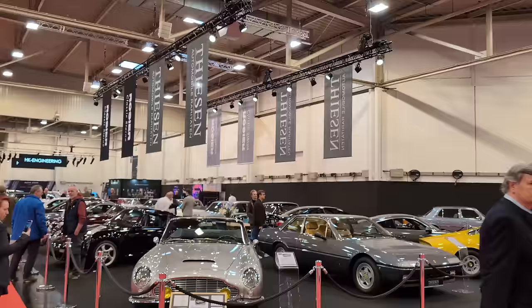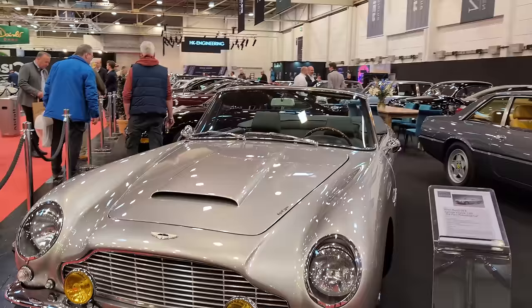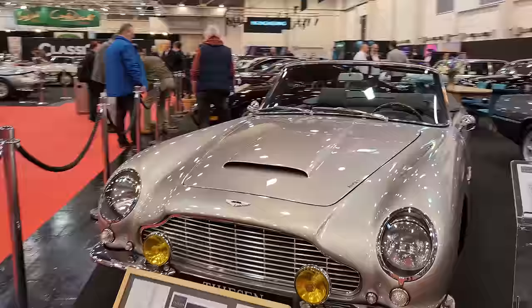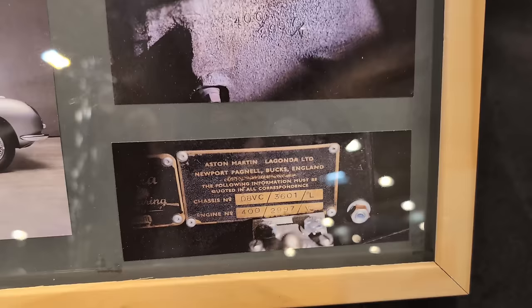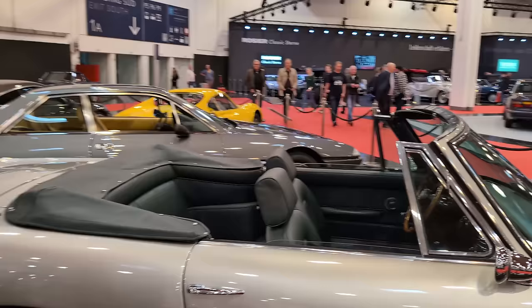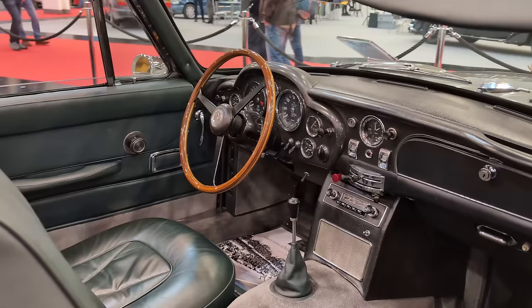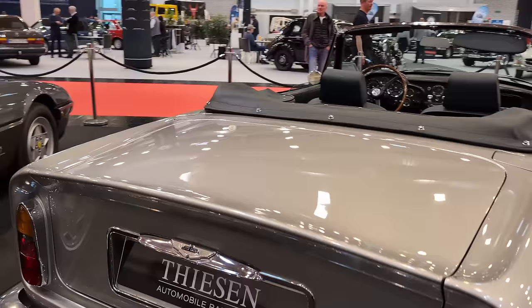Well, if that wasn't enough, there's another whole area dedicated to Thiesen and Rosier. And front and center here is the DB6 Vantage Volante Paris Motor Show car. How incredible is this? Here's some of the information, some of the original purchase sheets. Wow. See the chassis and them are tagged there. Holy moly. So it's a Vantage spec Volante with just the most amazing color scheme, this gray with dark green interior. Wow. The rear seats. And the split bumpers on the back here.